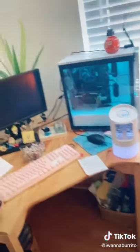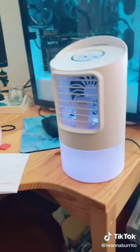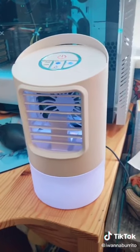Okay, it's been like 20 minutes and it genuinely made my room like 10 degrees cooler. So the only thing I've got to check is if it works long term. But I mean, for the short term, it's really, really good. Forgot to mention, I got it on Amazon for $52. It came in like 4 days.